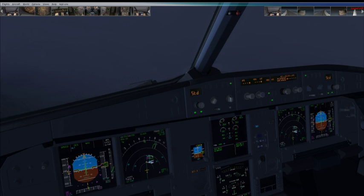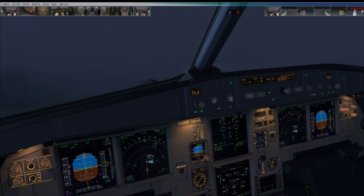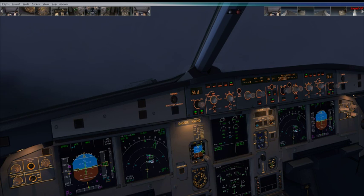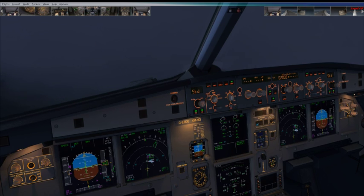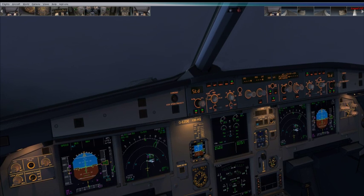Because the ILS on both ends has the same frequency, I'm not sure which ILS receiver we're picking up. Most likely the one on the 07 end of the runway. That's why you're getting glide path indication, even though we're more than 120 degrees out of centre line.